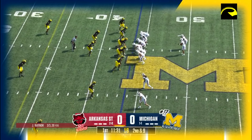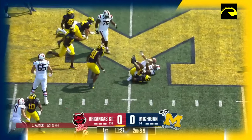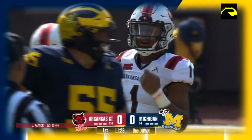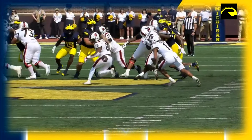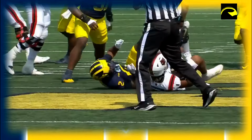Cross will motion, become a running back standing to the right of Rayner. Rayner was trying to hand it off to Cross. Jaquez was not expecting it. The ball popped loose, and Jalen had to fall on top of it for about a 5-yard loss back at the Michigan 49. It'll be 3rd and 15 coming up. Will Johnson came in to get credit for the tackle.